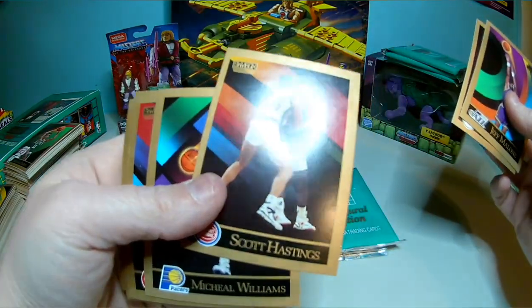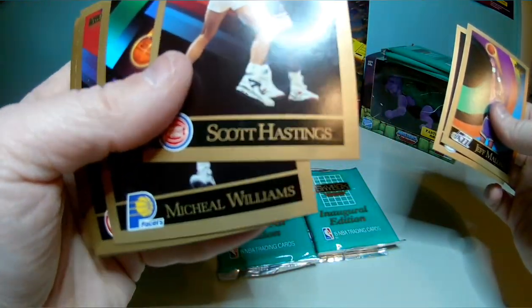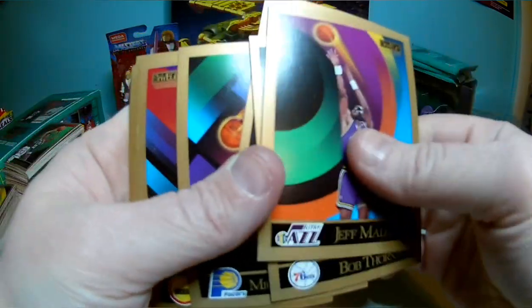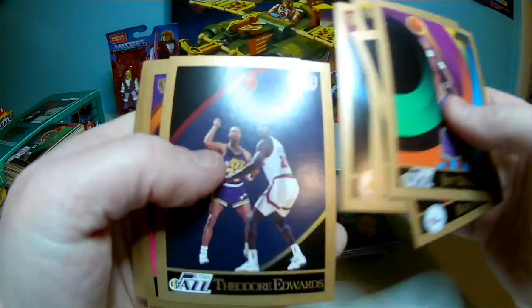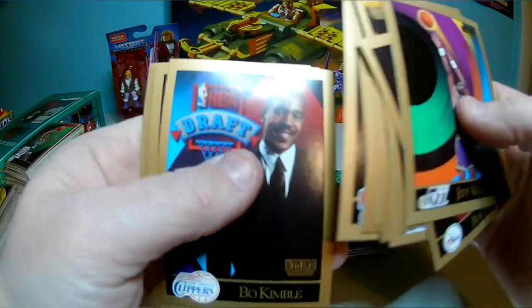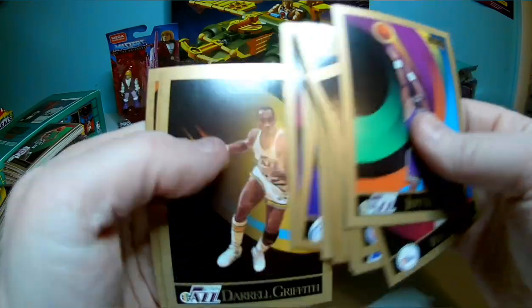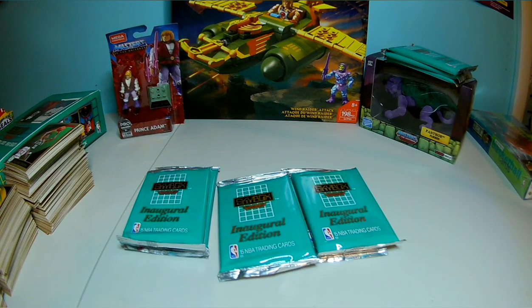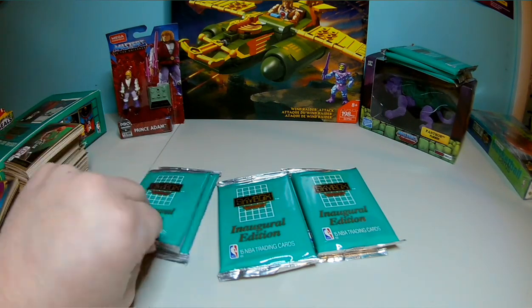That card's kind of dirty looking. It's got a, like the gold didn't finish the gold right here. You see it in the reflection right there. The gold didn't print on it all the way. Bo Kimball, Xavier McDaniel. I remember him. Yeah, man.